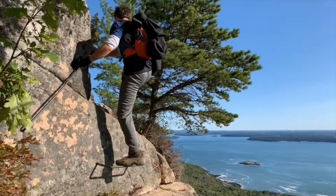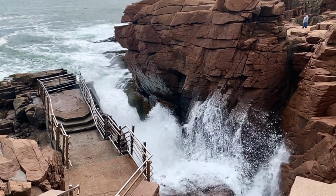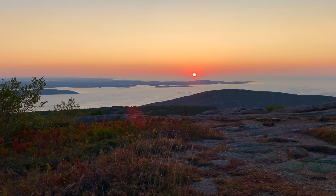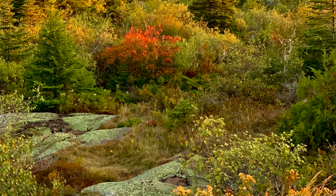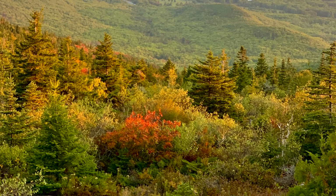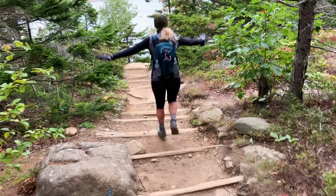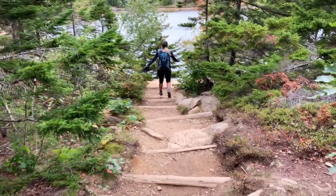Today I'm going to show you 10 great things you can do in Acadia National Park in Maine. We visited this national park in September of 2020, right before the leaves started to really change colors. They just started to change colors a little bit. It wasn't too crowded, but also it could have been because of COVID times. We had a wonderful experience. Lots of amazing things to see.